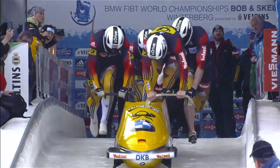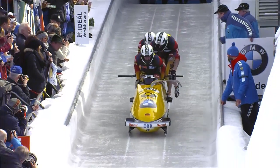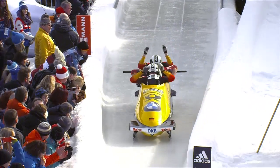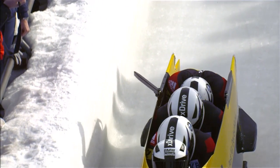These are the four tallest guys in the competition on one team. Now watch the athleticism of these guys getting in, get down. Now watch when they get in, watch their arms come up like in synchronization, perfect. Look at that. Great velocity they had with a deficient start time.